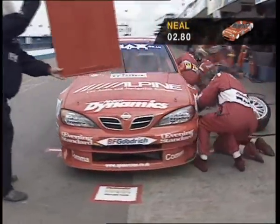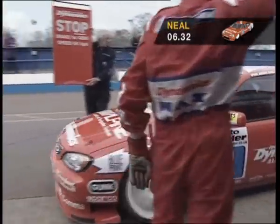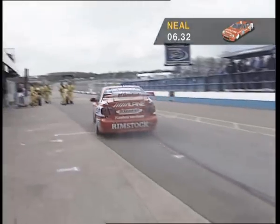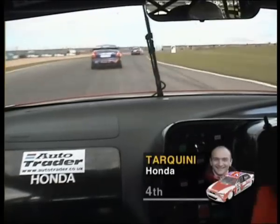So let's look at the Nissan team. They're doing left side only as opposed to the front from everybody else. Time 6.32, not the best we've seen this afternoon, but remember, he will also have to make a drive-through. Lemmer Class B, Tarquini Class A, just slipping past him up into McLean's corner.